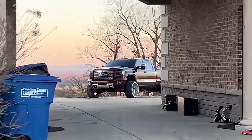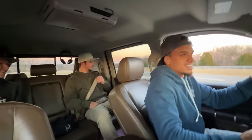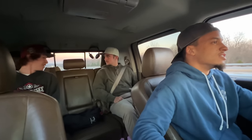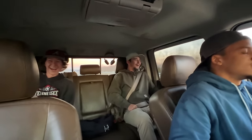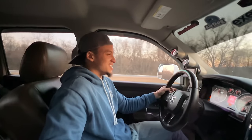Bro, this thing makes me so happy. Honestly, I don't know which one's more fun to drive. This truck? Or Chili, the GMC. Fourth gen definitely makes more power, but you just can't beat the L5P noise, not gonna lie. It's a hard decision. It's only tune one, so it's not that crazy. Burnout. For the first 200 feet, there was a whole burnout. So apparently there's some kid that lives in the next town over that has a fast Duramax or something.